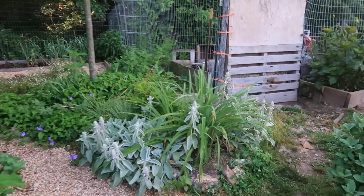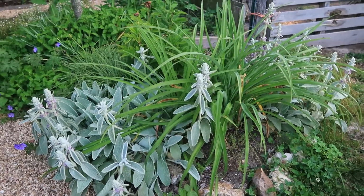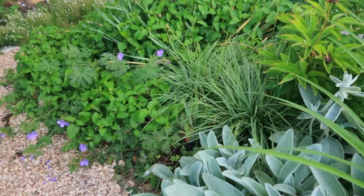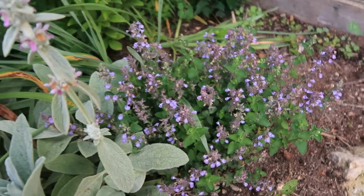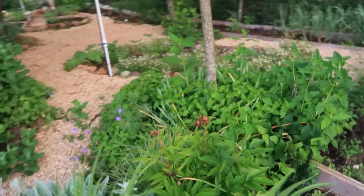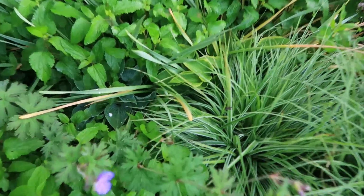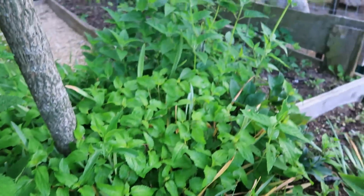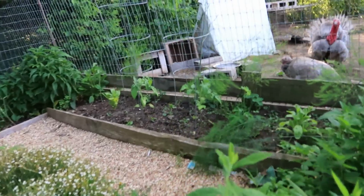In the next bed over here, we've got a patch of daylilies, lamb's ear that's starting to bloom. Got some geraniums tucked in there, some grasses, a peony that's done, catmint, and then directly under the tree, it's hard to see, but we've got some little hostas tucked in here. They're being swallowed up by the mist flower that I need to thin out. And then there's some bee balm back in there that's going to be a purple bee balm. Kind of walk around the corner over here.